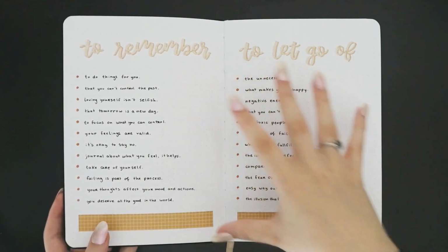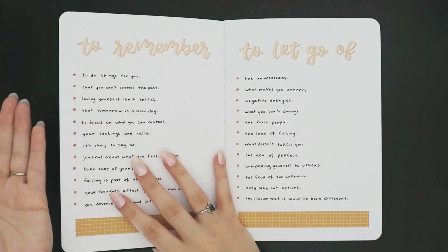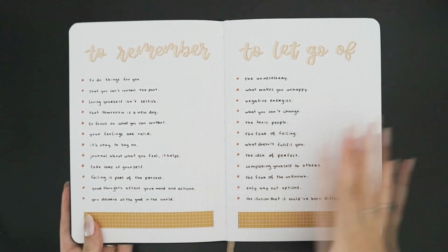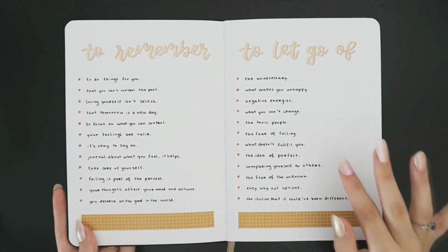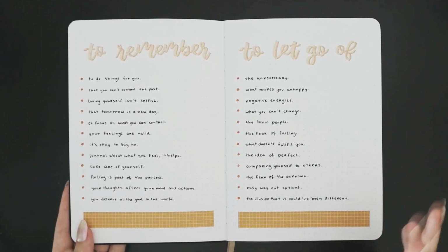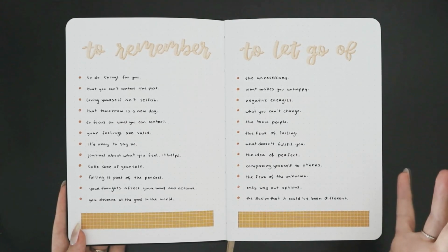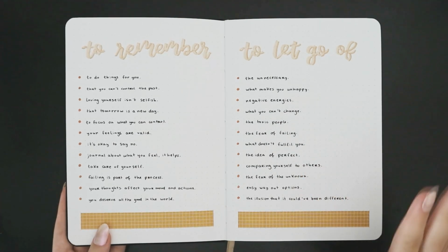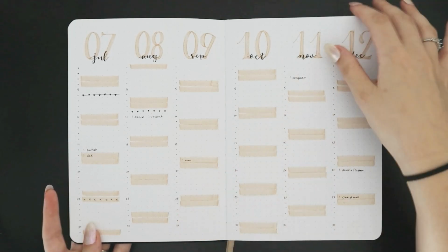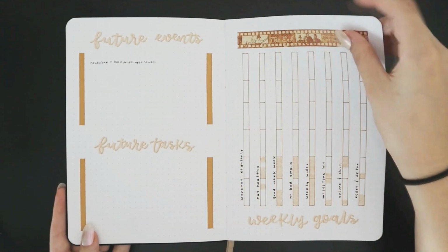So maybe you don't have it in a page like this. You can have it in a little page that folds like this on the side of your notebook so you can see it more briefly. But this is a page that I recommend you to try in your bullet journal for sure. It's really fun to look at, it's really fun to do, and it's a reminder for your life. So highly recommend.